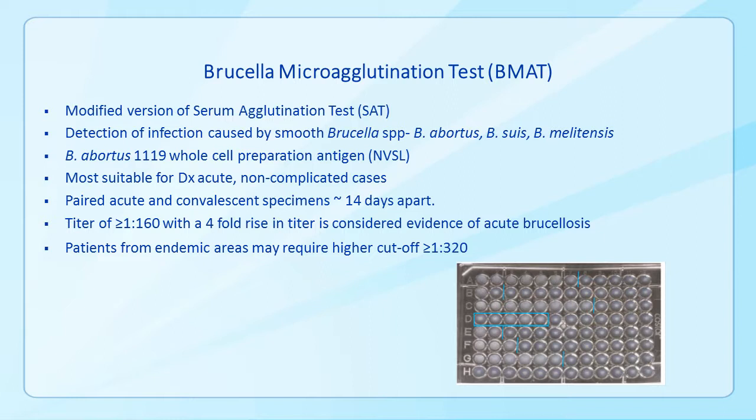This particular assay and most all ELISAs can only detect infection caused by the smooth species and those that infect humans, Brucella abortus, suis, and melitensis. The whole cell preparation antigen is obtained from the National Veterinary Services Laboratory for our Brucella microagglutination test, and it's the Brucella abortus 1119 strain.